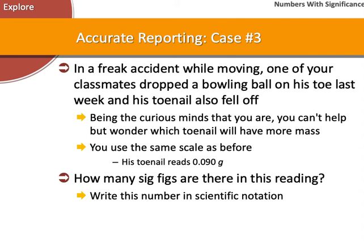Let's try a third scenario. In a freak accident while moving, one of your classmates dropped a bowling ball on his toe last week, and his toenail also fell off. Being the curious minds that we are, you can't help wonder which toenail will have more mass, his or yours. His toenail, after you tare the scale, ends up reading 0.090 grams. How many significant figures are there in this reading? Try writing this number in scientific notation.